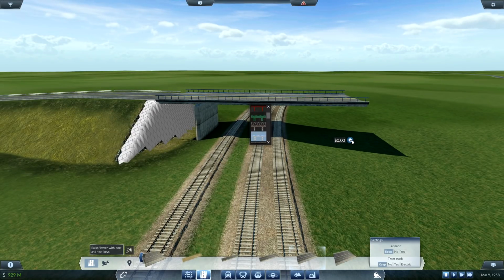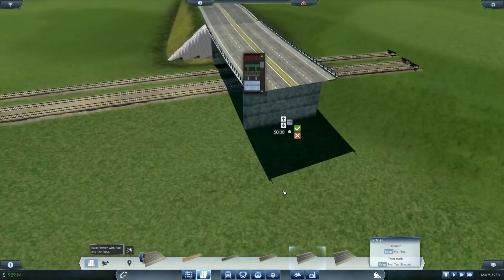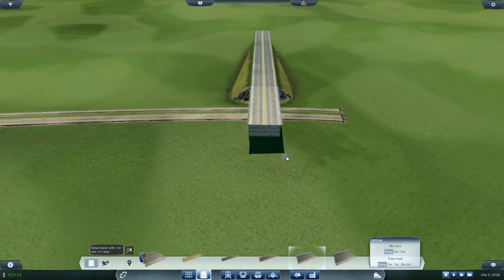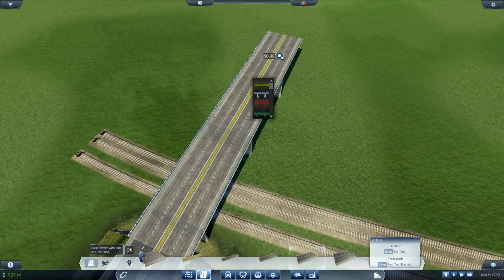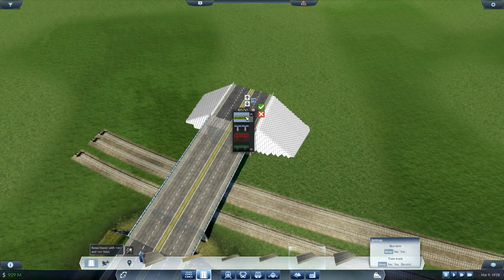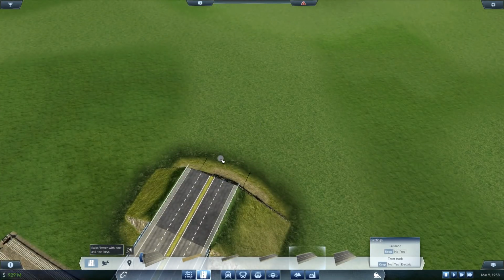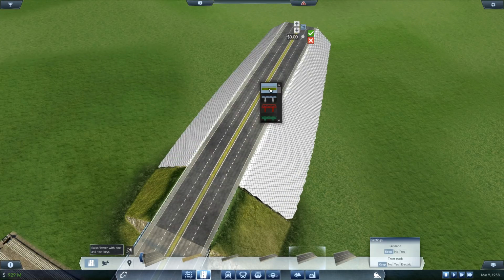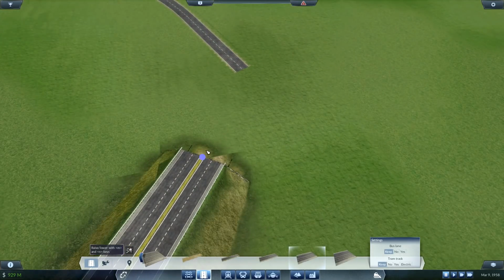Put your other foot down. Put it down. There we go. Put it down. Straighten you up. We have a placeholder for the A45. And you need to go straight a little bit. To the ground. And then down. And then like that.